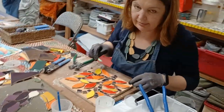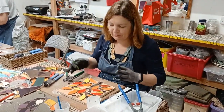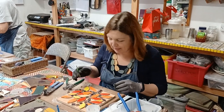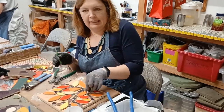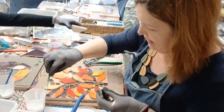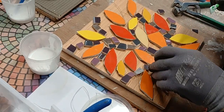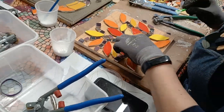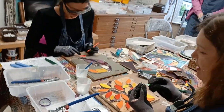And yourself, Heather? I'm doing an autumn tree leaf, kind of make it up as I go along and hope for the best, but I'm finding it very satisfying. First time mosaic, so it won't be the last. Excellent. And it's just beautiful, the cutting that our Heather's doing here. So lovely. And it's such a therapeutic activity, is it not? Very mindful.